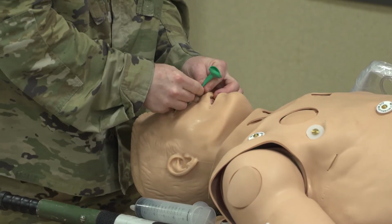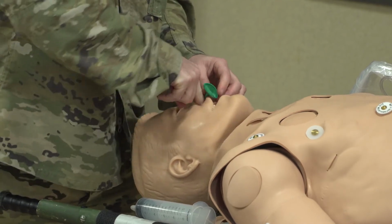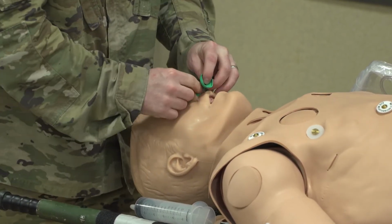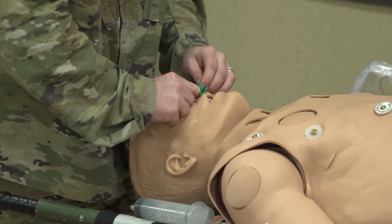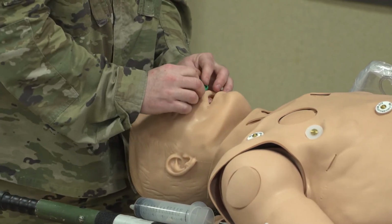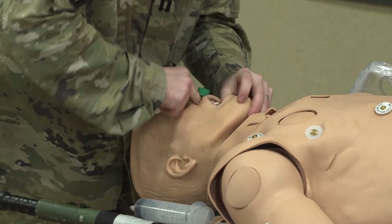So this is not indicated in the case of a skull fracture because this tube can actually penetrate that, and a tube in the brain is not good. So now you have a way to maintain an airway. And let's see if I have it in the back of the throat.